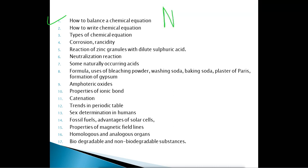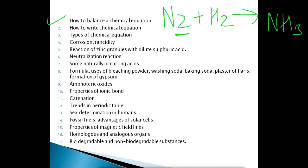For example, a simple reaction I can give: N2 plus H2 gives NH3. You can see that on the reactant side we have 2 nitrogen, but on the product side we have only 1 nitrogen. On the reactant side we have 2 hydrogen, but on the product side we have 3 hydrogen. In a balanced chemical equation, the number of atoms on the reactant side should be equal to the number of atoms on the product side. Correct? So we have to balance nitrogen and hydrogen.